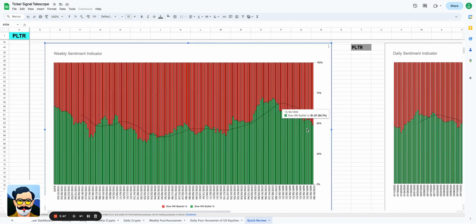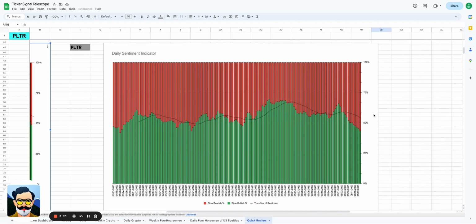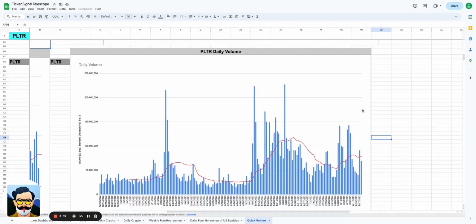Even on the weekly, if we look at the weekly sentiment, we're down at 49%. Actually, we are back here because they don't have enough data to populate it. So actually, we are at 62% and still rising. So that's very positive. We've come down a little bit, but you can still definitely get a wave back up in your daily moves. The volume is starting to return to a certain extent.